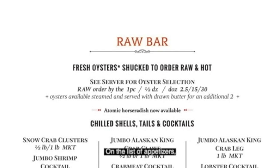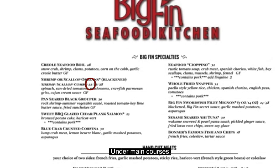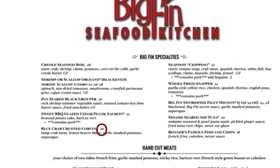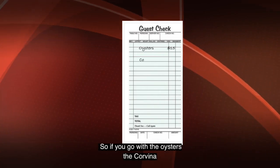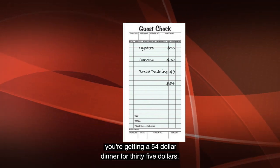On the list of appetizers, the half dozen raw oysters are listed at $15. Under main courses, the shrimp Orleans is regularly $22 and the crab-crusted Corvina is $30. And the apple pie bread pudding dessert goes for $9. So if you go with the oysters, the Corvina, and the bread pudding, you're getting a $54 dinner for $35. That's a pretty good deal.